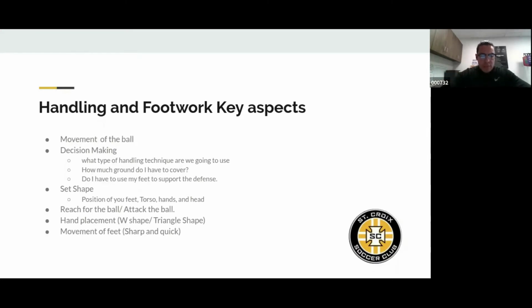Obviously, your set shape. What is the position of our feet? Are our feet too spread apart? Are we putting the pressure or weight on our heels or on the balls of our feet? Right? Is our torso completely standing, there's no dynamic to it, or is our torso a little lower, trying to bend the knees, trying to get into our center of gravity?